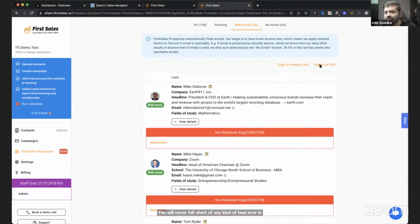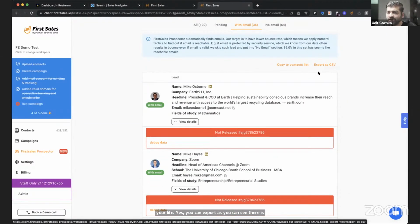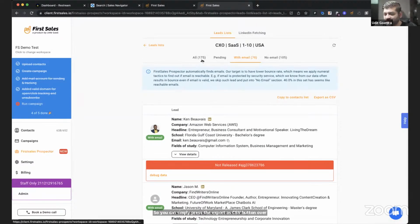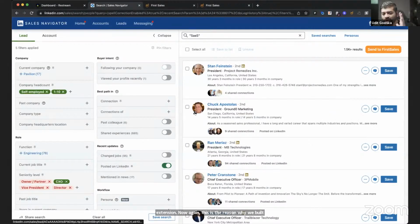Yes, you can export. As you can see, there is an export button over here. So you can simply press the export as CSV button over here and you get the data right away, right? While we were talking, 175 data got scraped up and we already got 70 emails of our targeted prospect. It's that simple. All you got to do is put up this extension. Now, again, this is the reason why we built it on Sales Navigator, is because we are only downloading people who are active on LinkedIn in our niche.